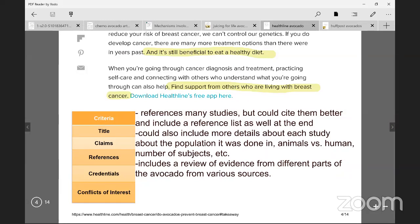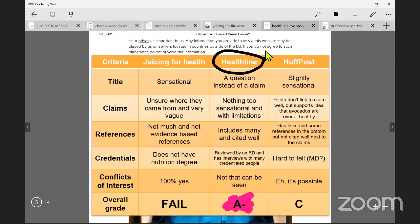So overall, we give this one a health A- to B+ range, just based on how they try, in their own way, to present the evidence to you. Again, this is a question, not a claim, not too sensational, and includes limitations of studies, has many, and they do try to cite them. It is an RD, and there's no conflict of interest that can be seen, other than the fact that when you click on the website, they do make money off of it.